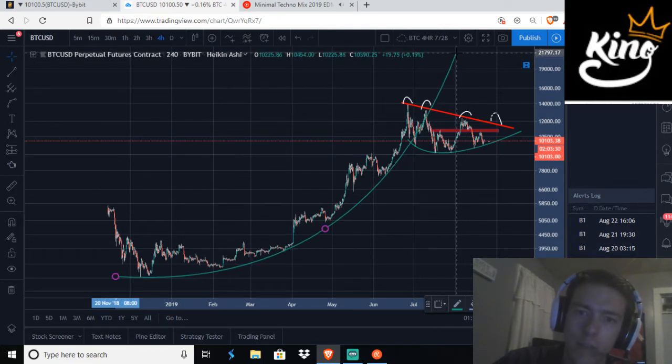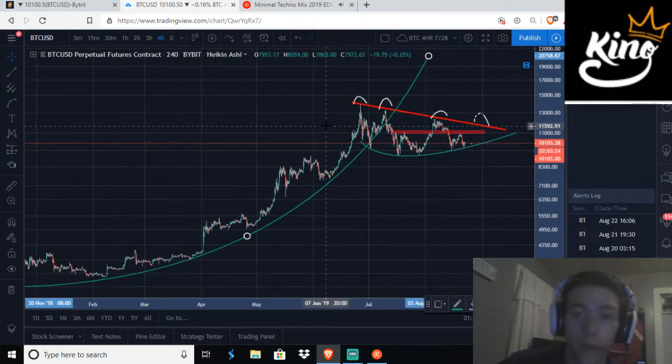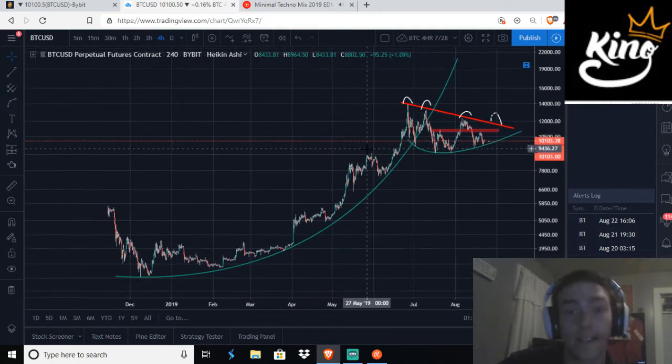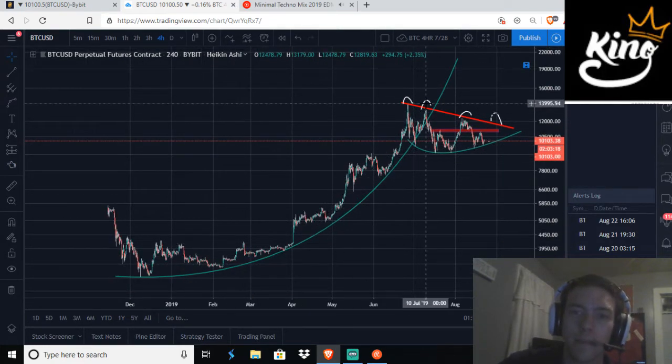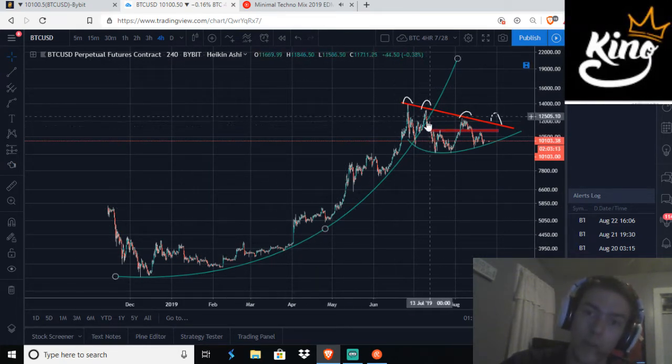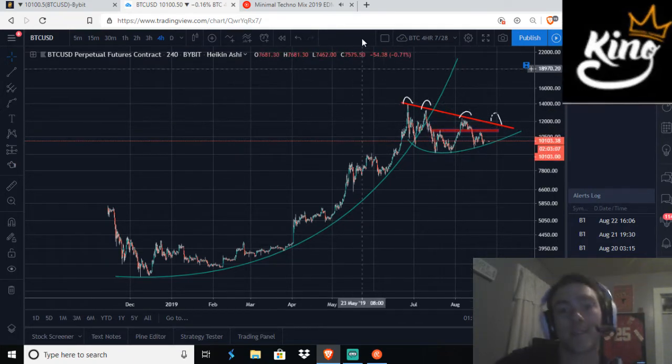So you can obey these to a certain point when you're going up. I don't really follow them as support when they're sideways like this, but you can tell we were climbing, we were going parabolic. These are called parabolic curves when you're going up. We broke it. And you can tell the moment we broke the support line, look at the bear trend, we've been going down ever since.